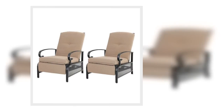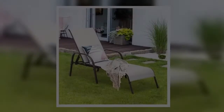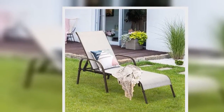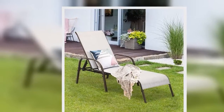These fan favorite zero gravity chairs. If you've never sat in a zero gravity lounge chair before, it will be hard to understand why they have thousands upon thousands of 5-star reviews. They don't exactly look like anything special, but they really, really are.